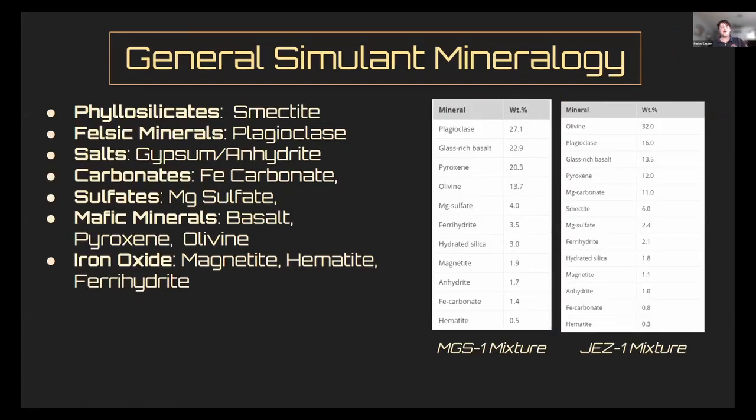Okay, so getting into the mineralogy of our simulants, we're going to have all those categories which I said earlier, and I'll go through what minerals we use on Earth to sort of replicate that. So as far as phyllosilicates go, we use smectite, which is a clay found on Earth.